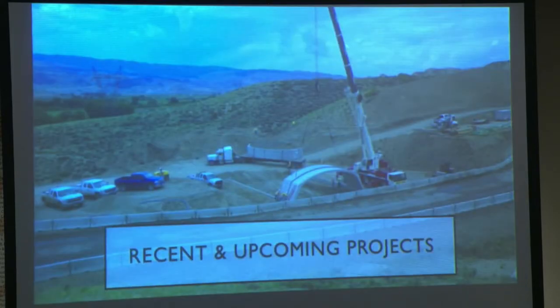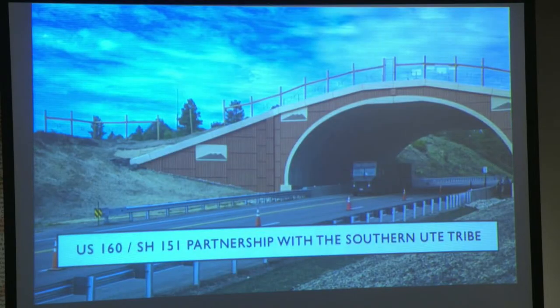I'm going to run through a couple of recent and upcoming projects and just give you a little bit of an idea of what's going on elsewhere in the state. This was an overpass and underpass that was constructed. This is in that area, again, where I showed you that mule deer movement model, on 160 east of Durango. This was just constructed last summer, and they're already using it.